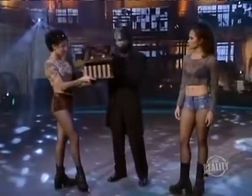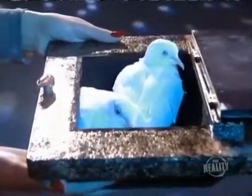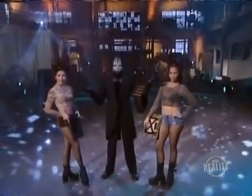The lid has a secret compartment where the doves are hidden. When the magician hands the lid to his assistant, she makes sure to conceal the secret compartment. See? There they are. Our two feathered friends perfectly comfortable inside the lid. Not very magical, is it?